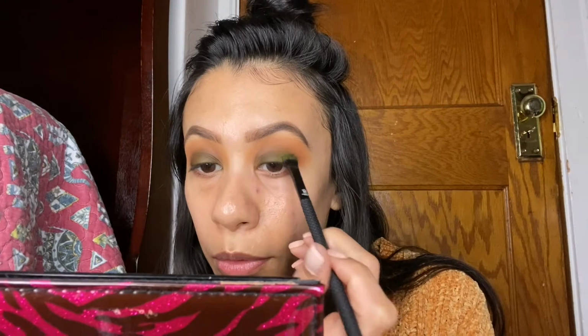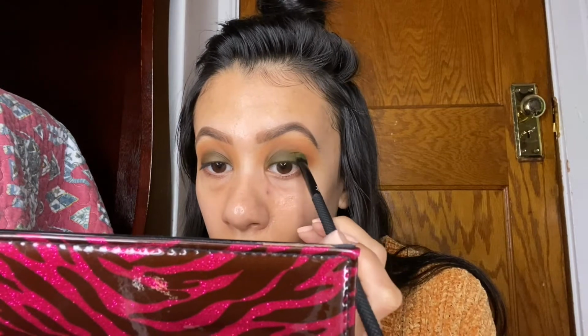It is a very pretty shade though. I just feel like you really, really have to build it up. And then now I'm really focusing it on the lash line, because I feel like it's not covering everything as it should. So I'm just packing it on there and then bringing it up.